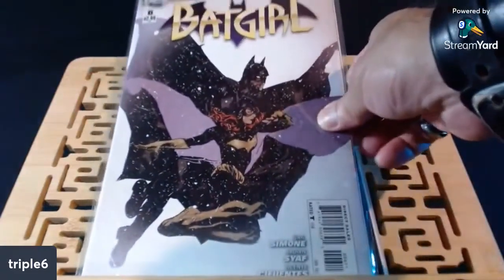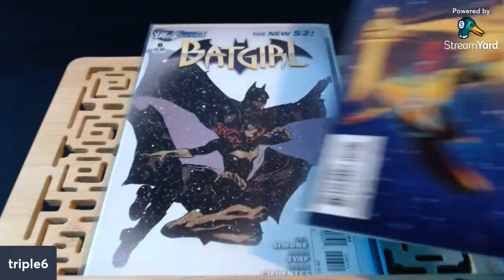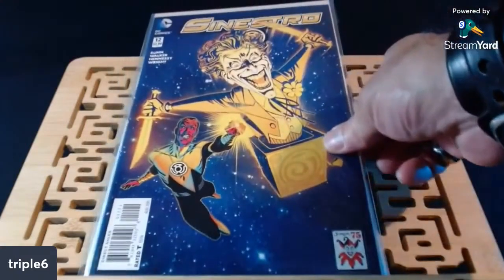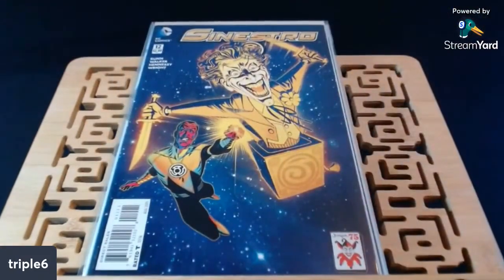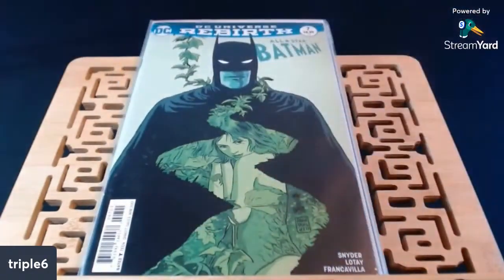I think I've shown this before. I'm sure I have. Just a cover buy for me. We've got Batman the New 52, just a nice cover. We've got Sinestro number 12. We've also got DC Universe Rebirth number 7.